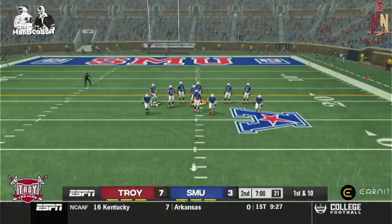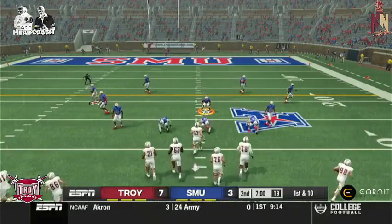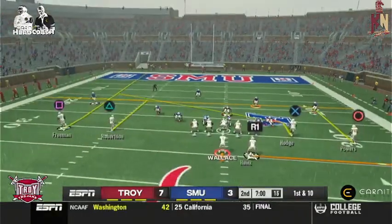Back to the action here in the second quarter. It's been a good one and a tight one at this point. Troy is up by 4.